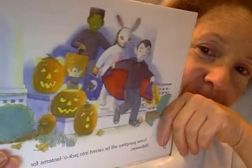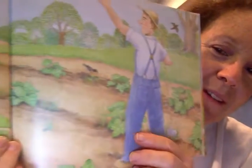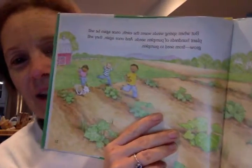Some pumpkins will be carved into jack-o'-lanterns for Halloween. Some will be baked into pumpkin pies for Thanksgiving. Colorful leaves turn brown. Winter begins to blow. And soon the trees are bare. The farmer looks out over the pumpkin patch, where only a few dead vines remain. But when spring winds warm the earth, once again he will plant hundreds of pumpkin seeds, and once again they will grow from seed to pumpkin, just like all the vegetables that we grow in the garden.